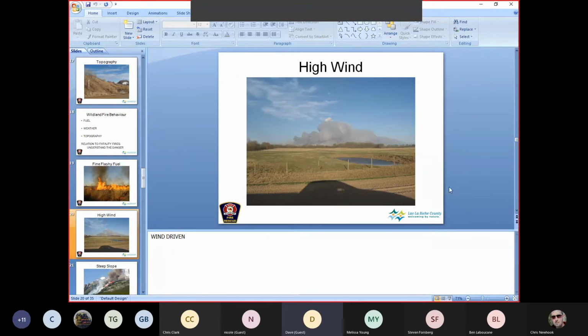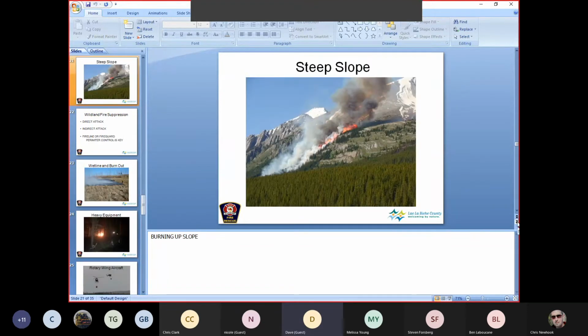High winds, from the Newbrook fire in 2008, but just look how vertical that column is and how fast that pushes the fire. And then steep slope. Okay, this is not a local shot. But there you go, fire going quite extreme upslope. So we want to be cognizant of that.